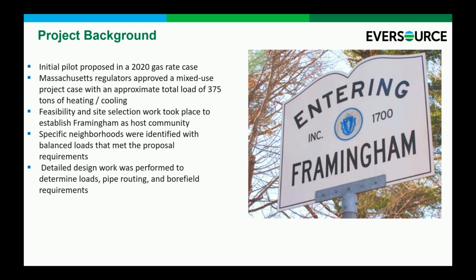The feasibility and site selection work took a couple of years as we moved through that and design. We ran a pretty rigorous process, helped by the folks at CDM Smith, to look at all of the criteria that we thought would make for a successful project. And then we tried to be really diligent and quantitative about it, because we wanted to make sure that if after the fact we were asked, why did you end up in Framingham, we had some great data to point to and some good justification for this specific loop in this neighborhood.